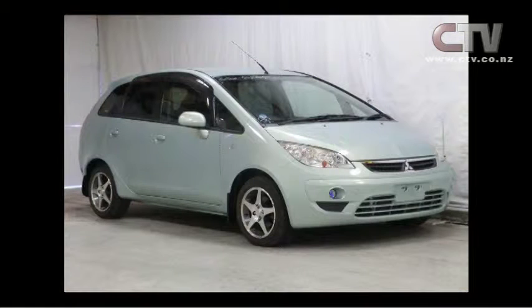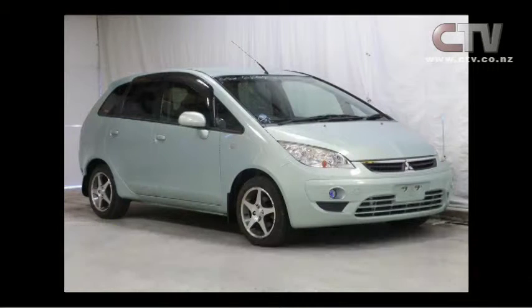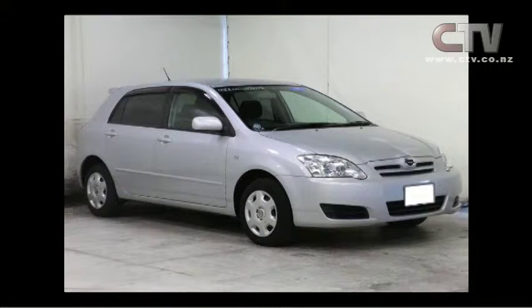Okay, next up is a 2005 Mitsubishi Colt. It has only done 5,000 k's. Yes, that is 5,000 kilometres. It is $8,910 for a 5,000 kilometre vehicle. It's the sports model. It's got the factory alloy wheels. It's in the green. It's got the dark trim. 5,000 k's, $8,910. If you wait, it will be gone. Oh my God, I can vouch for those. They're amazing cars.